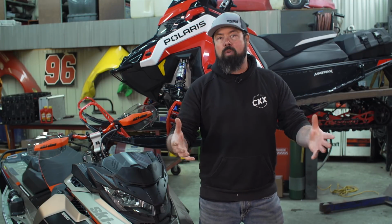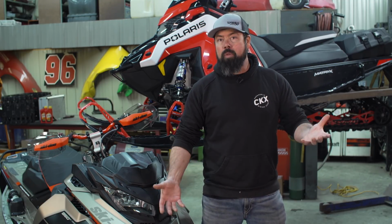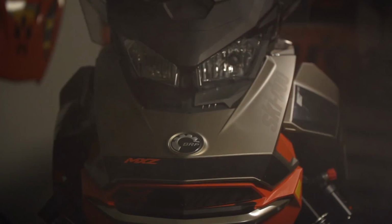Whenever you have two rivals, the competition between each makes both of them better, and the snowmobile industry is no different. Now, two of the biggest rivals are Ski-Doo and Polaris, especially in their 850 class snowmobiles. Now, I've already done afterburns on both of these sleds, so I thought now is a good time to do a comparison on them.